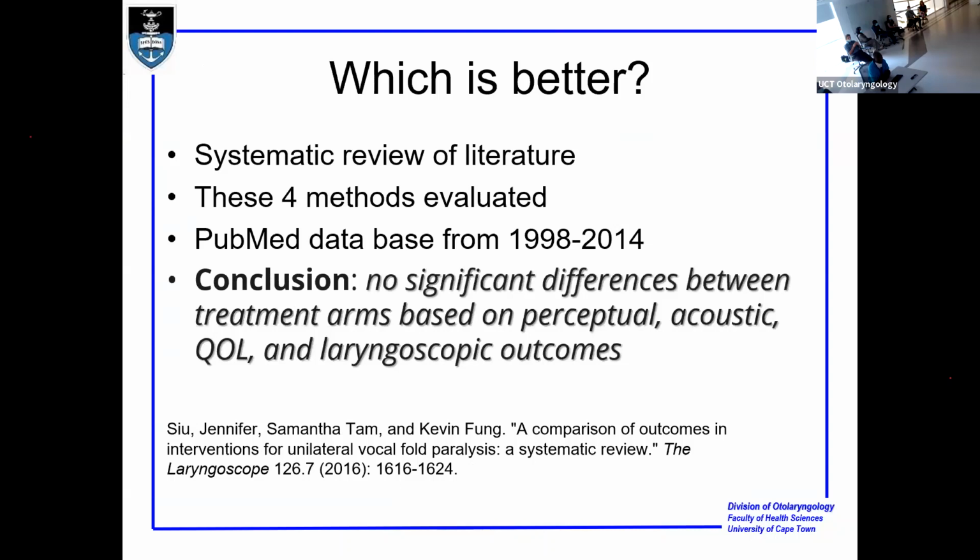So in terms of which of these four methods is better than the other, a systematic review of the literature evaluated these four methods using the PubMed database from 1998 to 2014. And the conclusion was that there are no significant differences between treatment arms based on perceptual, acoustic, quality of life, and laryngoscopic outcomes.